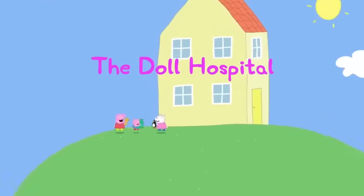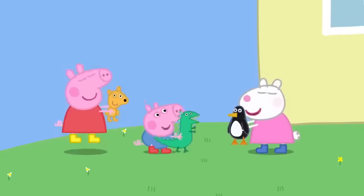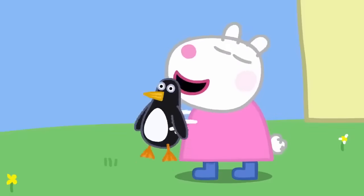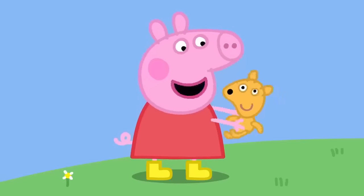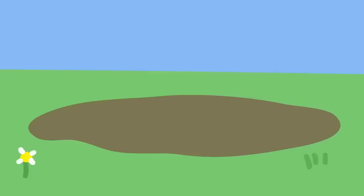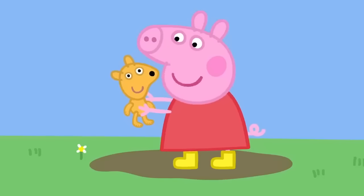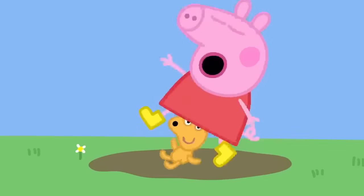The Doll Hospital. Peppa, George and Suzy are playing in the garden with their favourite toys. George has Mr. Dinosaur. Suzy has Penguin. And Peppa has Teddy. Teddy, what game shall we play? Squeak, squeak. Let's jump in muddy puddles. What's that, Teddy? You want to jump in muddy puddles too? OK. Splash, splash, splash. Oops.